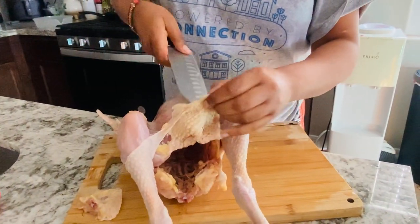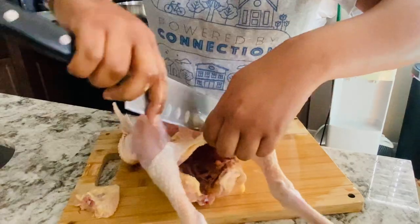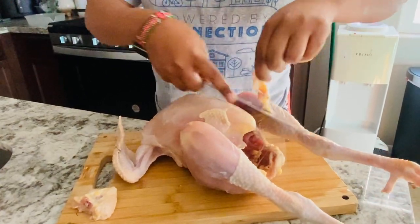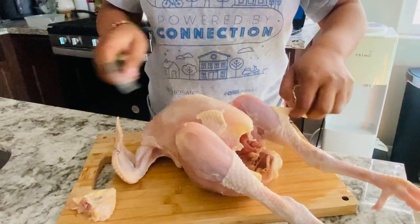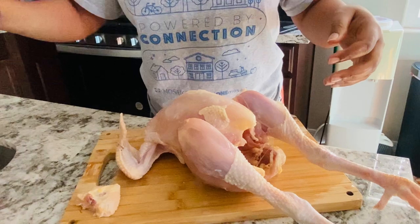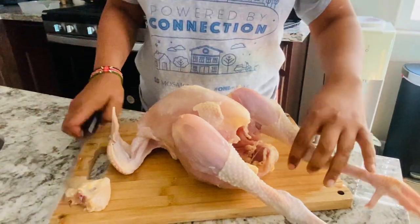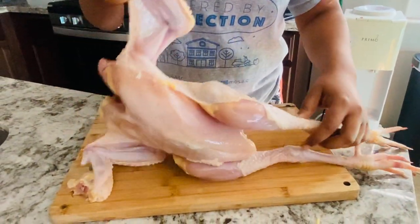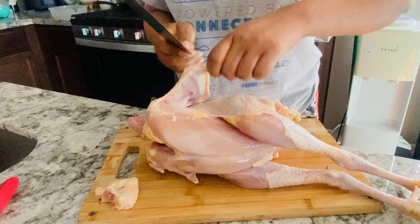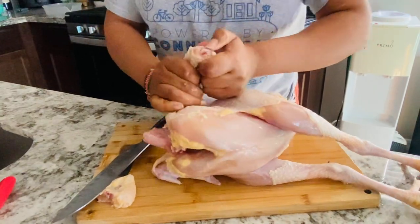You just remove that part of the chicken. As I said, if it makes you happy, you can cook with all the skin. If it doesn't make you happy, then you can remove it. This chopping board is so small. For this chicken, it's too tall. The chicken is tall and the chicken is skinny. Okay, those are the chicken wings. I'll make sure I cut this and throw it away. I'll show you in a minute, guys. With the wings, I break them by hand like that.